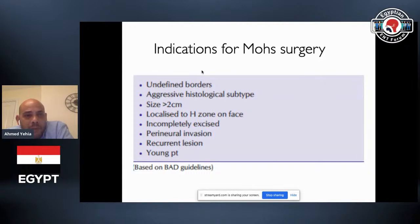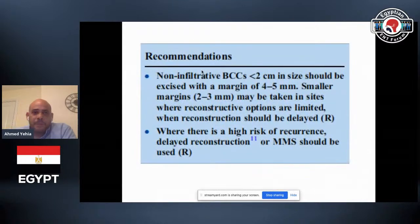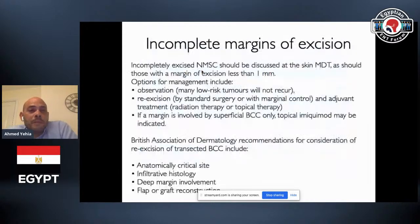Undefined border, aggressive histological subtype, size more than 2 centimeters, incomplete excision, recurrent lesion, and young patient. So the recommendation: non-infiltrative BCC, less than 2 centimeters in size, should be excised with a margin of 4 to 5 millimeter. Smaller margin, 2 to 3 millimeter, may be taken in sites where reconstructive options are limited. Where there is a high risk of recurrence, delayed reconstruction or Mohs surgery should be used.